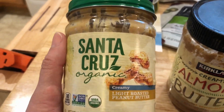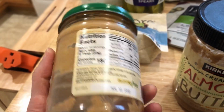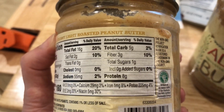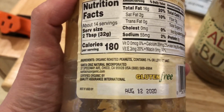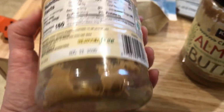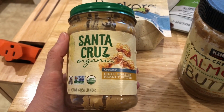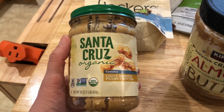So the Santa Cruz Organic, this is peanut butter by the way, this only has 2 grams of net carbs, and look at the ingredients. So this is really comparable to the Walmart organic peanut butter, which is also 2 grams of net carbs, but my Walmart does not sell that.